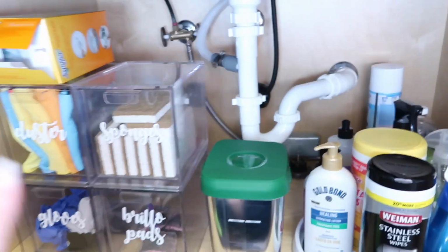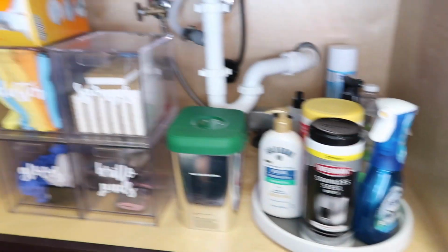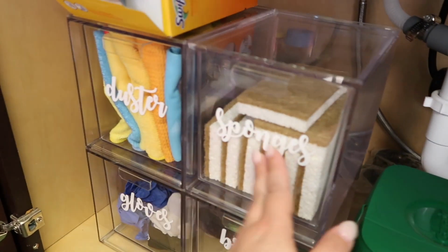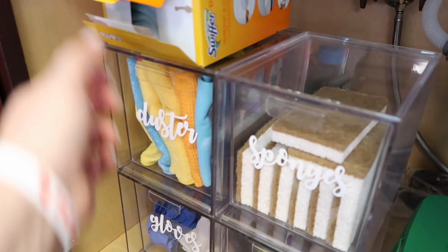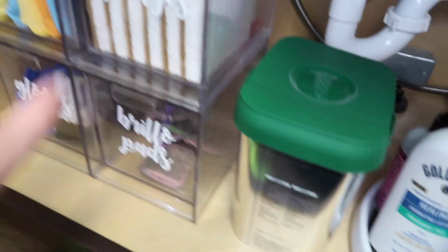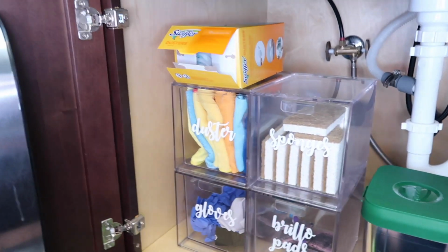So just trying to keep it organized, but I usually put this in the center and then these two, one on this side, one on this side, but I'm trying something a little different. And then like I said, tomorrow when I get my new container, I think it's supposed to come tomorrow, I'll put these in there and then I'll just stick them both here and then put my e-cloths and my dusters away and we'll be good to go.